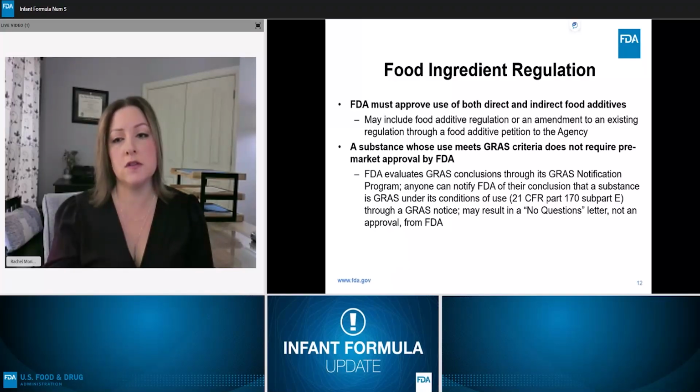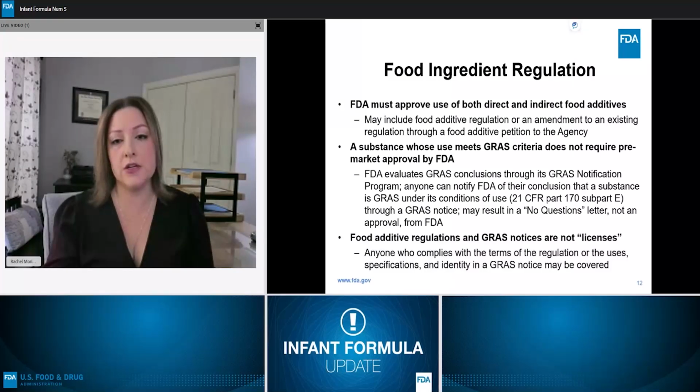It's important to note that neither food additive regulations nor GRAS notices are licenses. This means that anyone who complies with the terms of the regulation or the uses, specifications, or identity in a GRAS conclusion also may be covered without needing to come to FDA for further authorization.